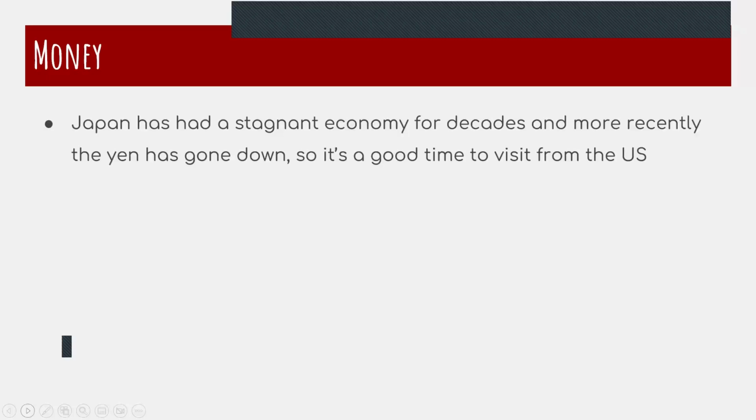So talking about money, I don't know if you keep up with world economic developments, but for about the last 30 years, Japan has had a stagnant economy without much growth. And because of that, the yen has recently been going down, which is good news for us because it's a good time to be traveling from the US to Japan because your dollar goes a lot farther than it would have before. Previously, you could say 10,000 yen was about $100. And now it's changed so that 10,000 yen is about $68.